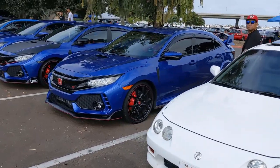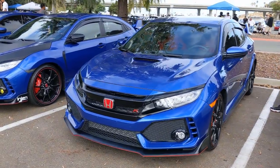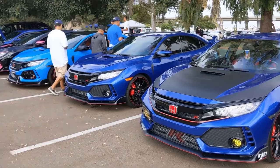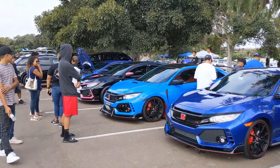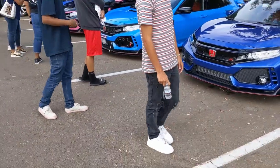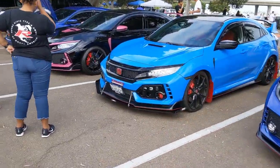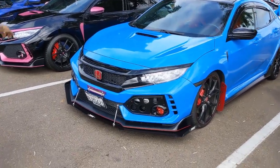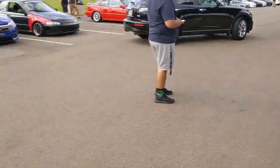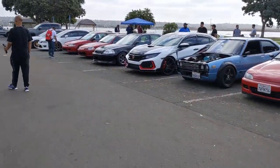Alright, so remember I said there's a lot of Type R's, especially blue? So the first one you just seen, so it's two, it's three, that's four, and there's a fifth one over there. These two are SIs. Actually, no, the black one is a Type R also. Actually, no, that's a Type R too. Yeah, Type R's are everywhere, bro. Look, there's a white one right there.